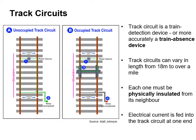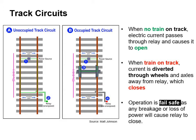So when there isn't a train on the track, the current passes through the relay and causes it to open. And when there's a train on the track, the current is diverted through the wheels and the axles and away from the relay, which causes it to close. The operation is fail-safe, as any breakage or loss of power will cause the relay to close.